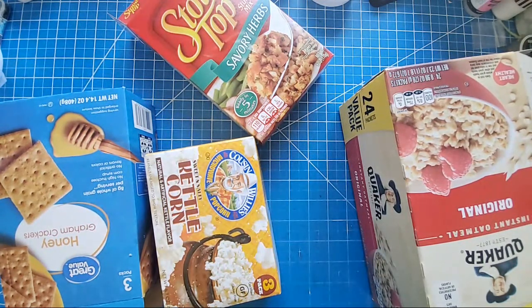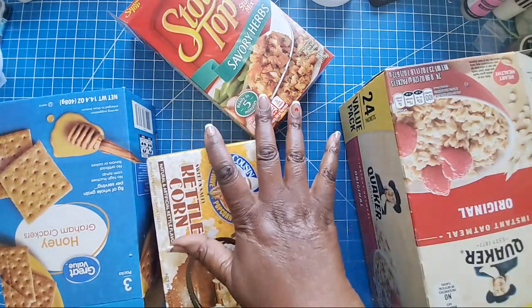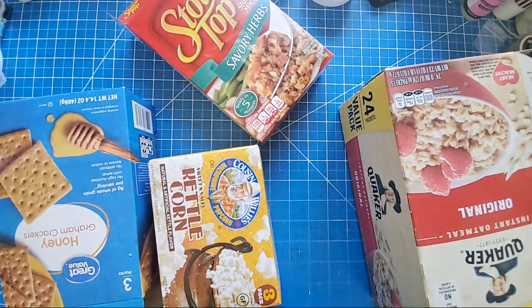Rhonda Higgins says, I'm just making this up. If you're crafty and you know it, grab your scissors and your glue and your glossy accents and some boxes. Don't throw them away. Boom, boom, boom.